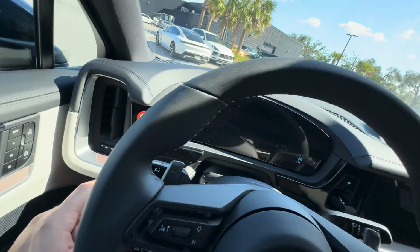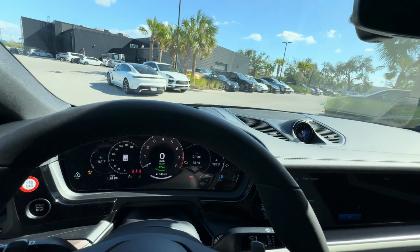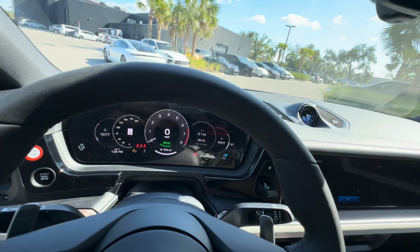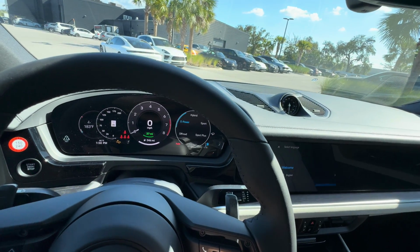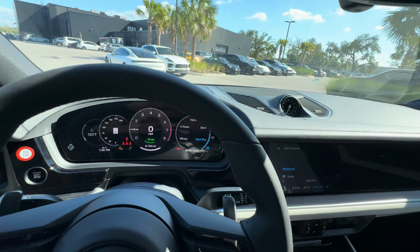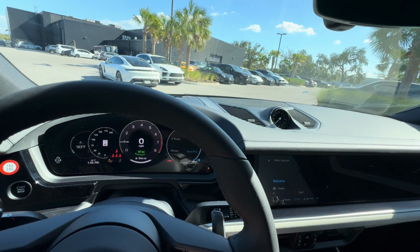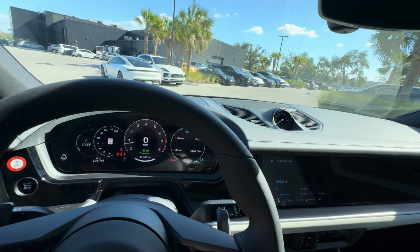So foot on the brake, engine start, stop. It starts us off in the electric hybrid mode. E-Power is what they call it. You can use these drive modes to go over to Sport, turns on the engine, and Sport Plus opens up the active exhaust and also drops the air suspension. The other drive modes that we get are off-road and E-Power.